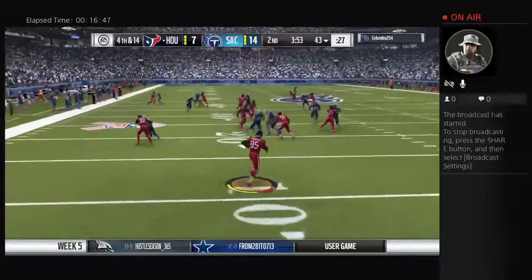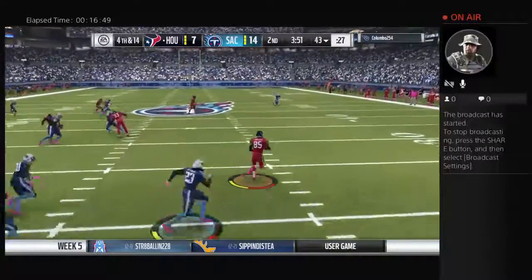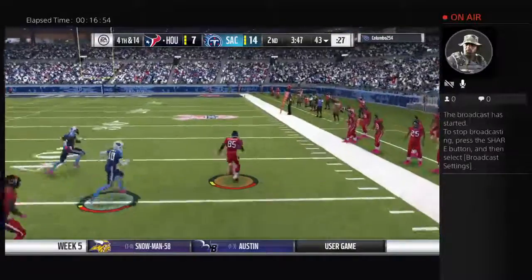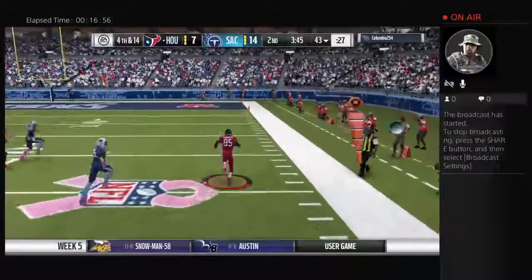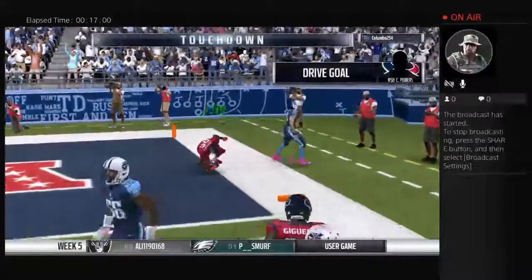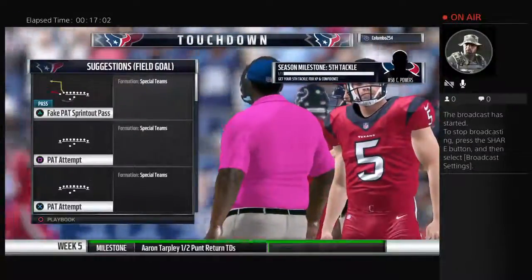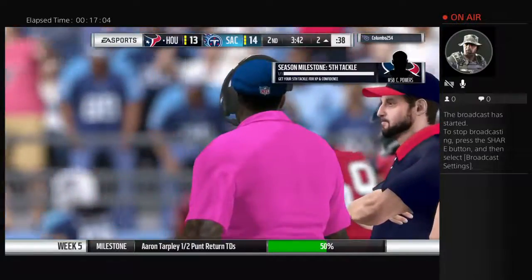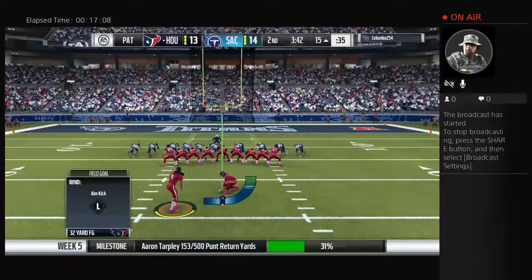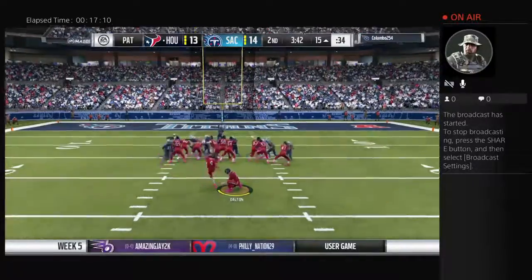Oh, he's going to go ahead and field it from the 3-yard line. And he's got room. Touchdown, Houston. Their dangerous wide receiver, 97 yards. And the Texans are an extra point away from tying this football game.